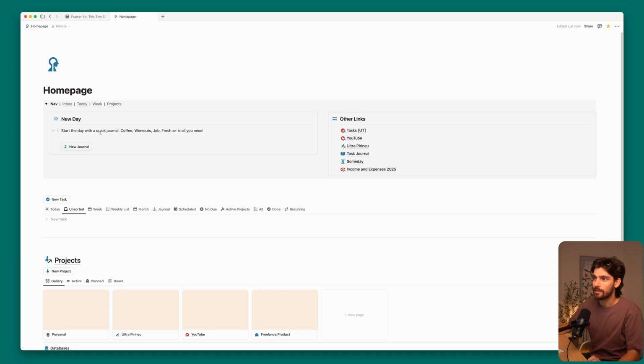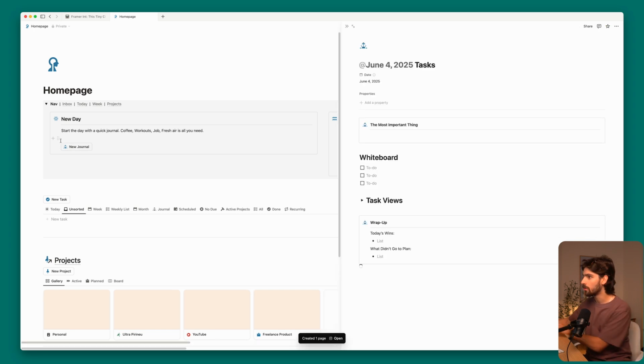So the way it works is every single day, I'm gonna start out with a brand new journal. I used to use an actual journal where I write down all my thoughts for the day, everything I need to do, all of that, and I still do that, but this kind of helps me keep everything in a more bird's eye level view.